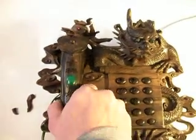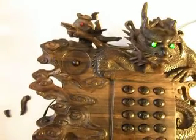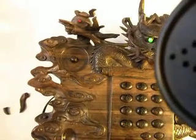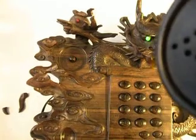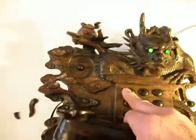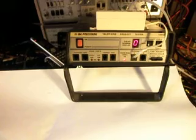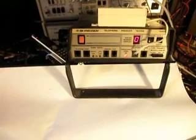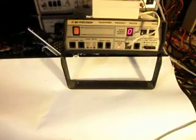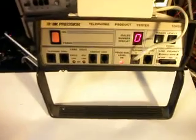And so I'm going to turn that off. When you pick the handset up, you get a dial tone. You may not be able to hear that. You might be able to. But when you go to press the numbers, they never generate. But when you talk, you have modulation.